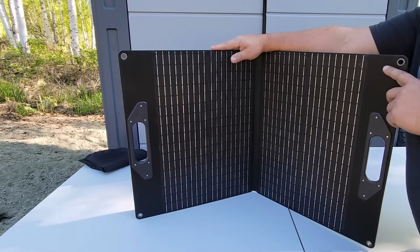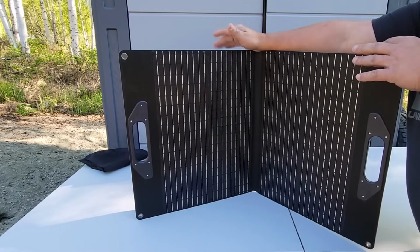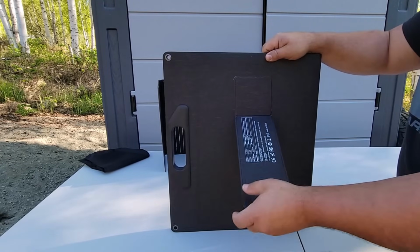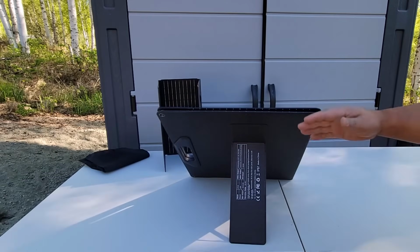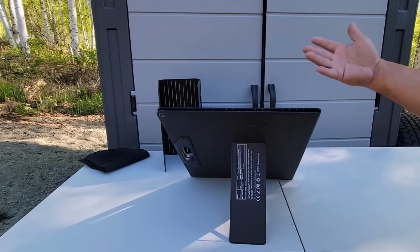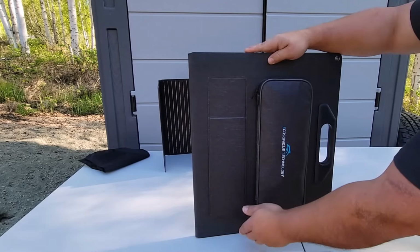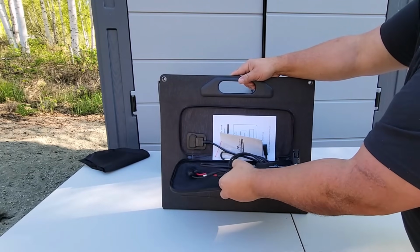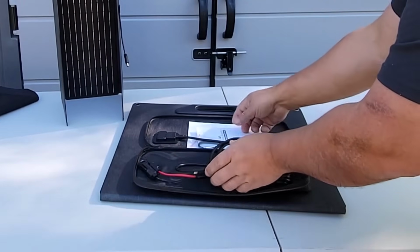Something that I forgot to mention when I was showing you the 100 watt, which is the same as this one, is that on the back they do come with these panels that will support this so that it can be at an angle that will better capture the sun's rays. It has one on both sides. Here's the other one right here. And the pouch is pretty much going to bring the same thing that the 100 watt did, but we'll go over it anyways.